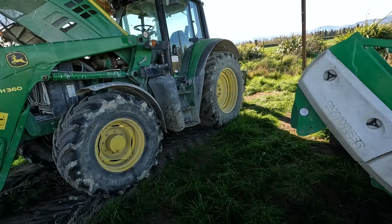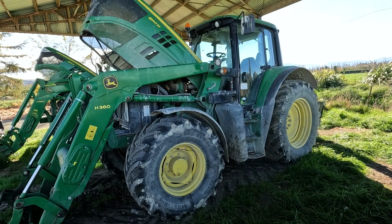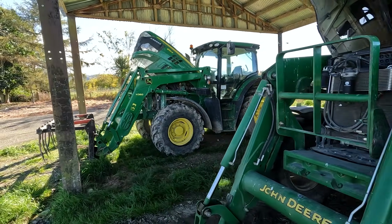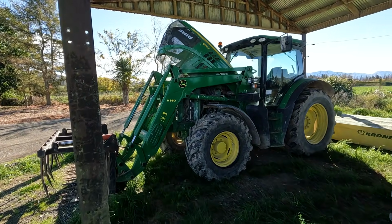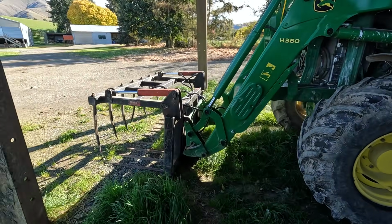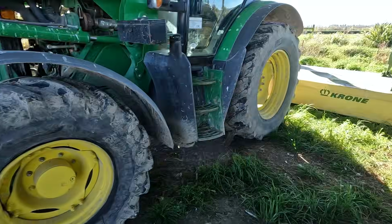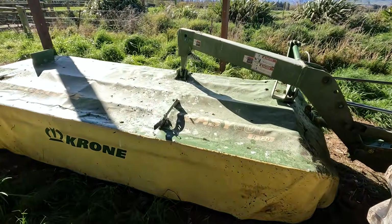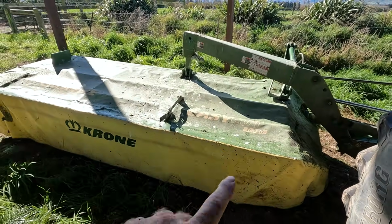And then a couple of tractors, a 140 horsepower JD M, and then what's that one? 130R. That's been chipped to 150. Oh, is it? 150 horsepower with a chip. Nice grab on the front, and a big mower, a Krone, that he just cut the loose end with. It looks like it's 3.2 metres, a big one.